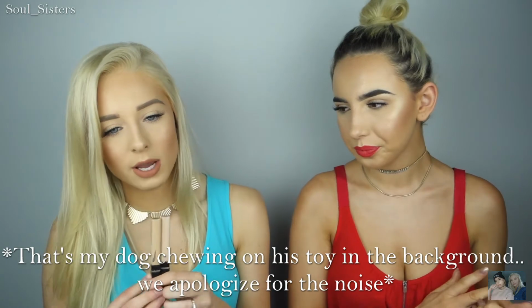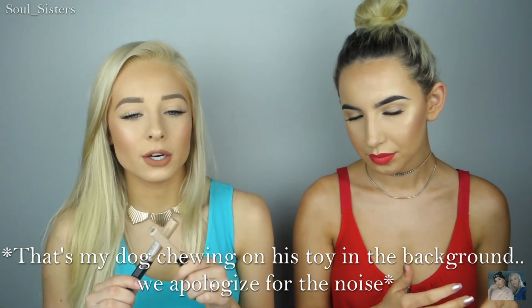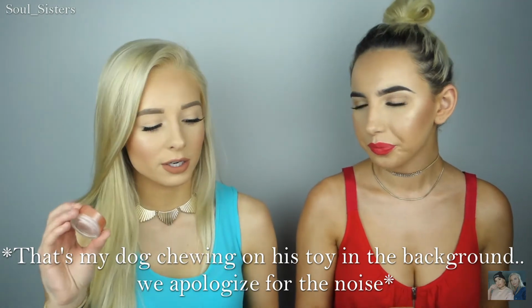Really quickly, the shades that we have: I have just 10, which is in light. And I have 10 and 15. 15 is a little lighter than 10, so I like to use this one when I'm really pale. Since this is a lighter coverage concealer, I do like to pair this with my Becca color corrector, because since this isn't really going to cover my dark circles, this will do that for me.